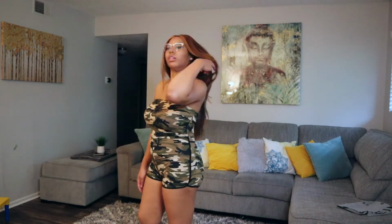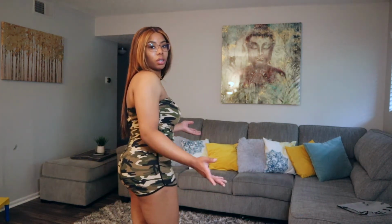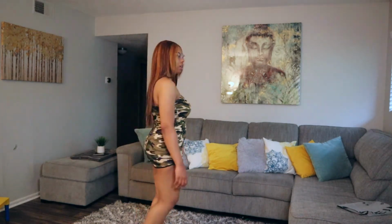So this is a cute little romper that I bought from Shein, but the thing about the romper is that I feel like it's more of like a lounge wear. I wouldn't wear it out because it's just too short, and it's more of something that I could wear around the house, but it's still really cute.